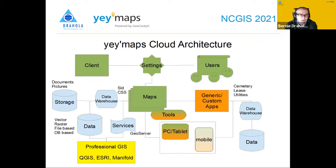Everything that is data related is stored in our data warehouse. The data warehouse is the hub where you can search for data, store your data, share your data, and all that. And next to the data warehouse, there's also the storage where you might want to store non-location-based data like pictures or documents, a lease contract, or anything else.